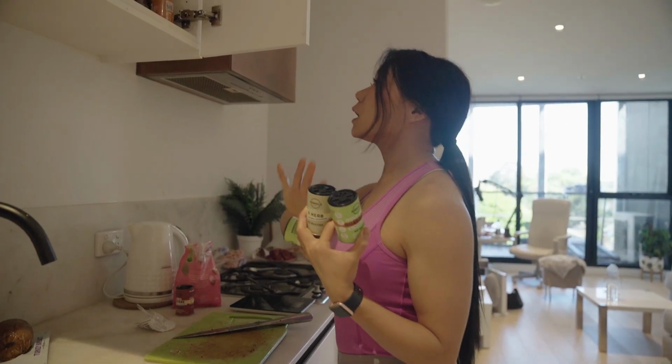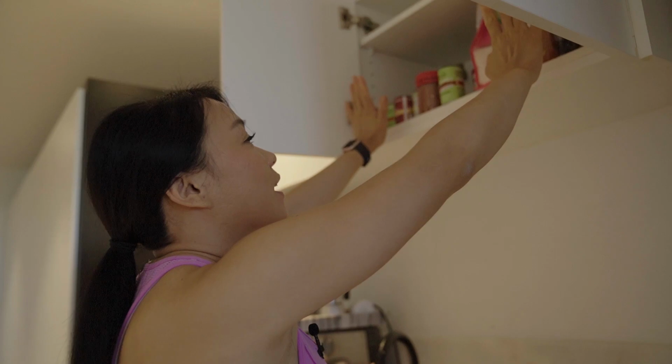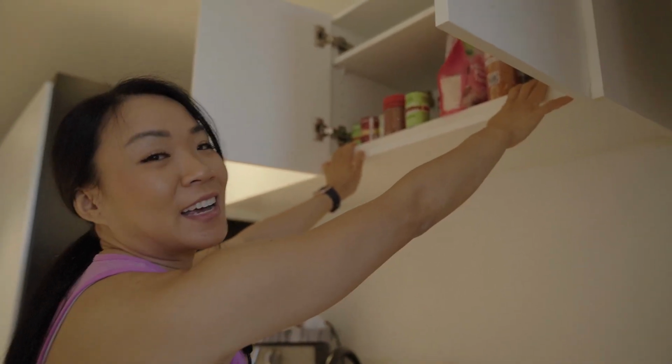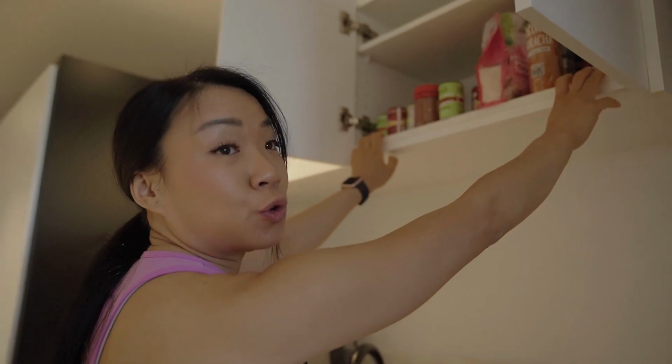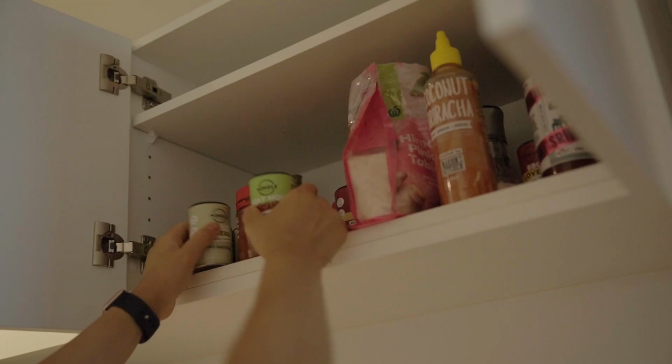So I'm going to prepare my seasoning. Okay, so this is my seasoning stash, and I'm going to show you the seasoning that I have.